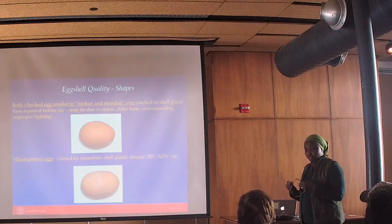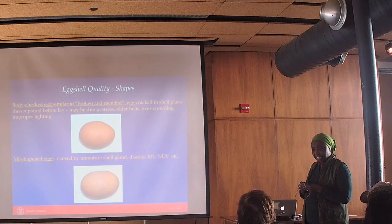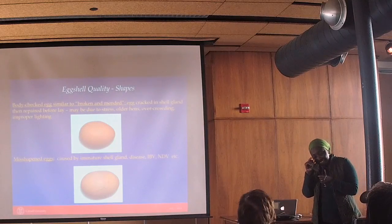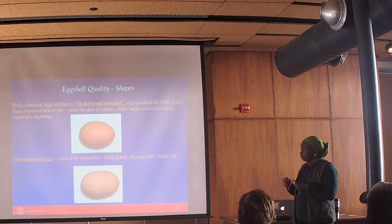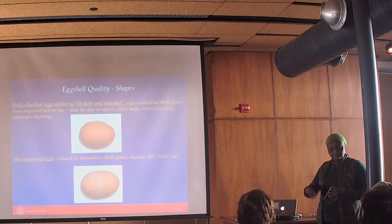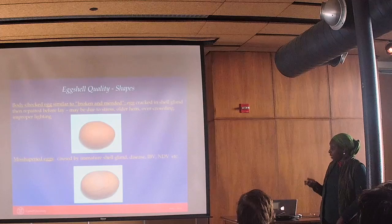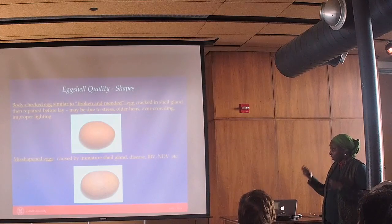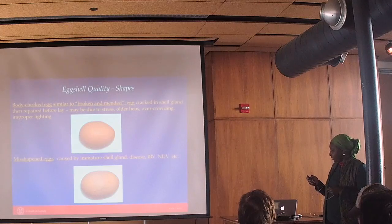Those are really funny. The first 1 or 2 weeks when pullets start laying, you see some really funny shaped eggs. You see tiny, tiny eggs, peewees. You see misshapen eggs. This is the oviduct just maturing, so the shell glands are still very immature. They're not producing the calcium as well as they should.